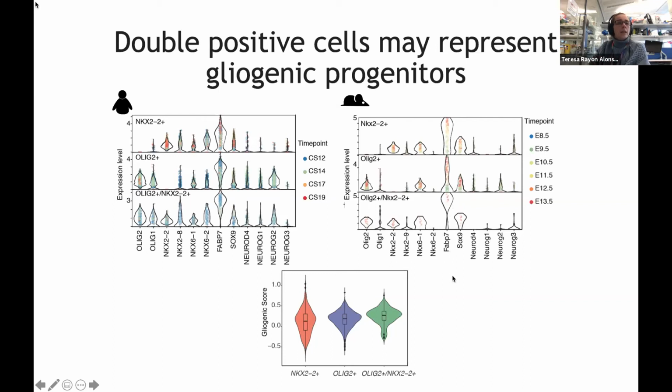So what you can see, and my favorite example here is FAP7 because it's the one that is highly expressed. Here in the mouse, it's only cells at the latest time points that express FAP7, therefore they have the oligodendrocyte potential coming up, and that is what is characteristic for the mouse. However, in the human, when we look at FAP7 expression, it seems that these cells already at the first time point that we use for the human data set already express FAP7. Perhaps suggesting that these double positive cells have more gliogenic potential at early stages compared to mouse.